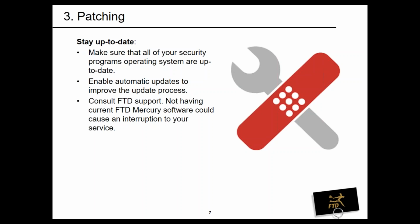Microsoft releases its patches on the second Tuesday of every month. So if you enable automatic updates, your computer will actually go out to Microsoft to look for those new patches and install them by itself if you've enabled that feature. That is a very good way to make sure that you're keeping up to date with your software.